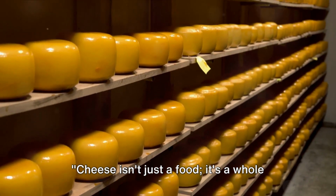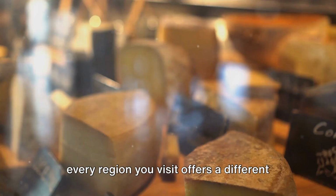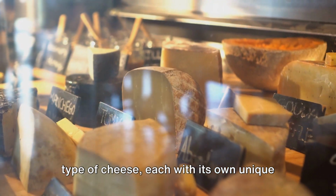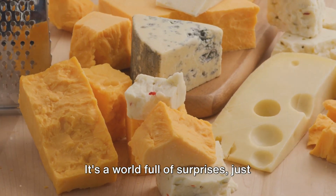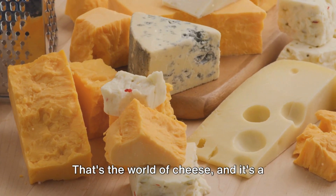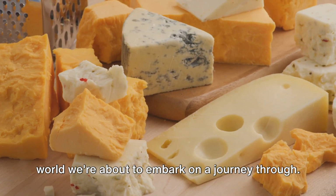Cheese isn't just a food, it's a whole universe in itself. Imagine a world where every region you visit offers a different type of cheese, each with its own unique taste, texture, and story. It's a world full of surprises, just waiting to be discovered. That's the world of cheese. And it's a world we're about to embark on a journey through.